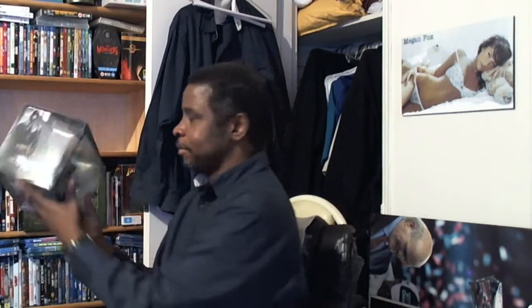Then of course I have my Dark Knight Rises limited edition cowl set. I left it in the box because I like the way it looks in the box. I like the Bane there, Batman there, and I just like the design of it. And like I said, the half a cowl, I like that. So let me put this back.